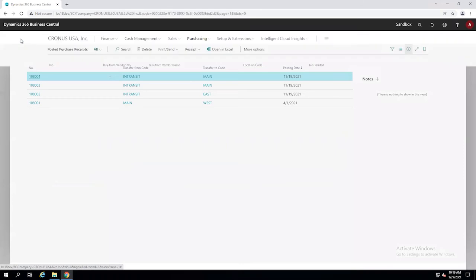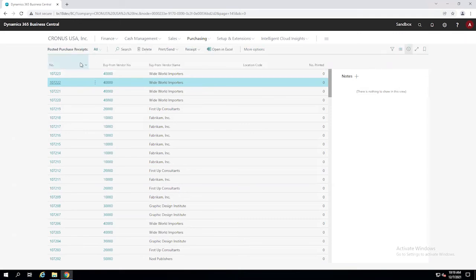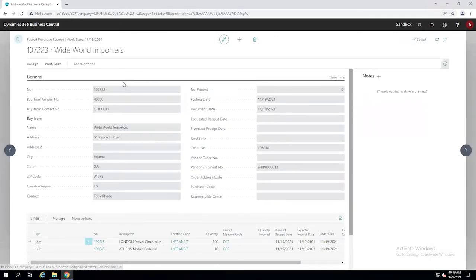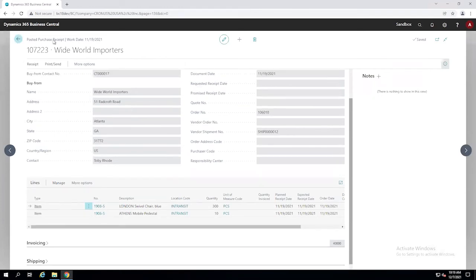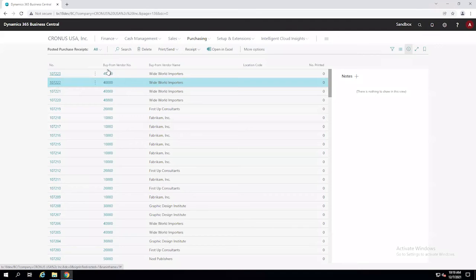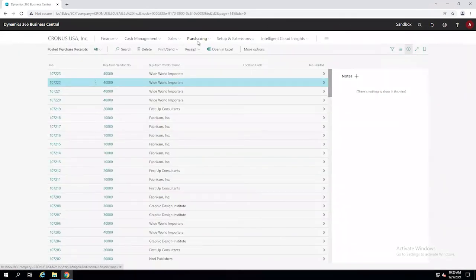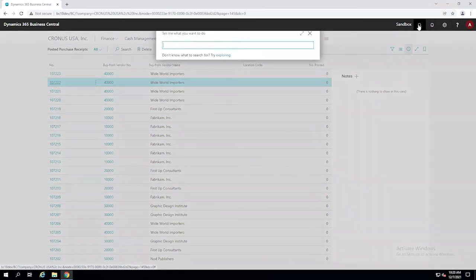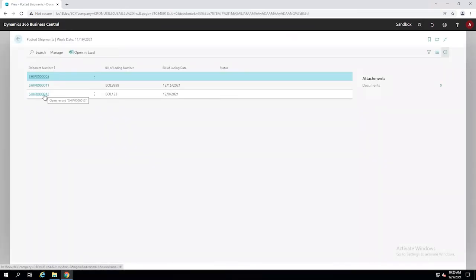Now we did over receive. So we should also see, I think, are we in the posted purchase receipts? We are. So we should see one. Oh, did it not create my 100? I'm not sure if my 100 saved on my container. So let's go take a look at that in the inquiry. That was interesting. So we'll go look at our posted shipment.